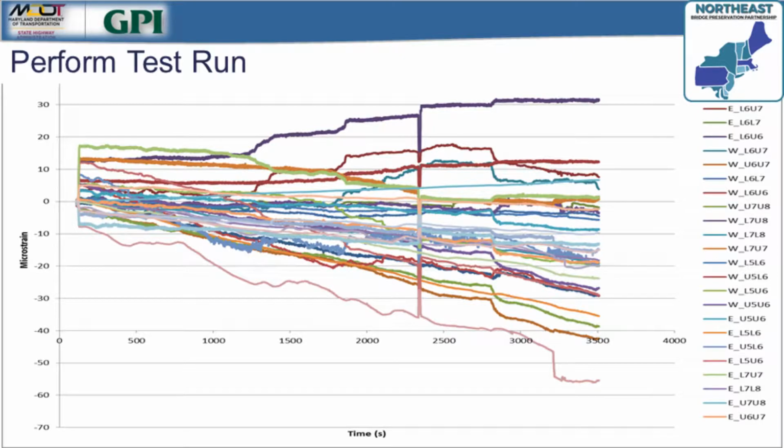This is maybe a less valuable looking test. This one ran for about an hour. We did this while the contractor was demoing the parapets next to the gusset plates. We only ran it because we wanted to make sure that we'd capture if there was any major redistribution of load due to a change in stiffness, but there wasn't. This is just temperature effects.